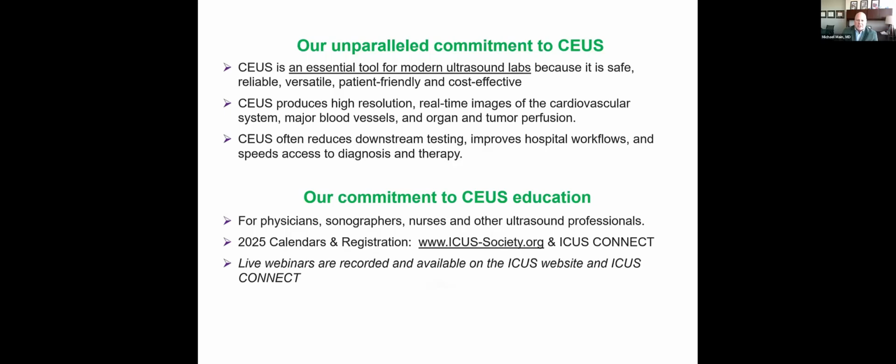The International Contrast Ultrasound Society is committed to contrast-enhanced ultrasound. We know that CEUS is an essential tool for modern ultrasound labs. It's safe, reliable, versatile, patient-friendly, and cost-effective. And it produces high-resolution, real-time images, not just of the cardiovascular system, but the larger vasculature, many organ systems, and also tumor perfusion. And we also know, based on published data, that CEUS oftentimes will reduce the need for downstream testing. It improves hospital workflows and speeds access to diagnosis and therapy.